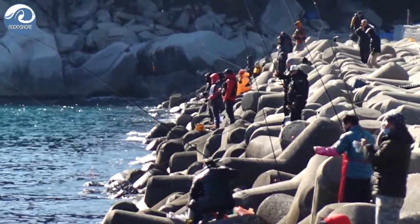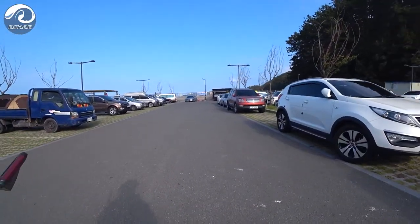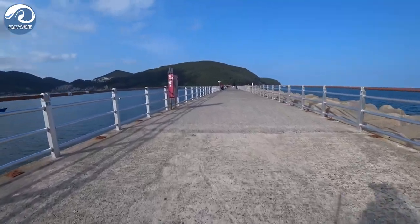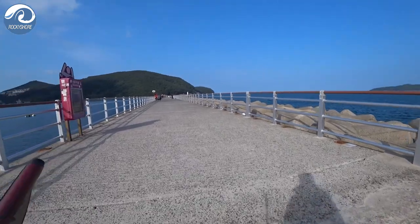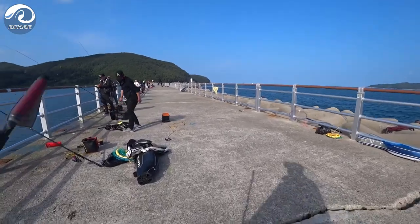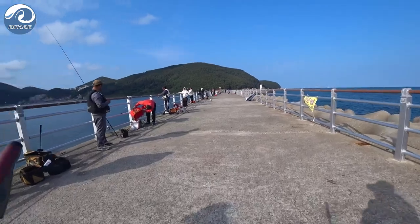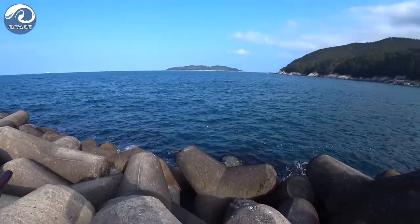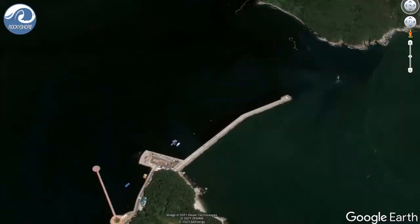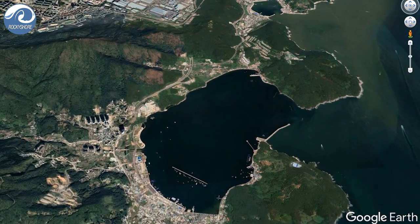So sometimes it might be difficult to find a wide enough space for you to fish. So there might be people around you too. But this is an easy place for you to go. You park right here, and then you walk all the way to the end of this seawall. There's a small lighthouse, and this is where you can catch fish like yellowtail, Spanish mackerel, or sometimes jackfish. Okay, and then that was called Jisepo Seawall.